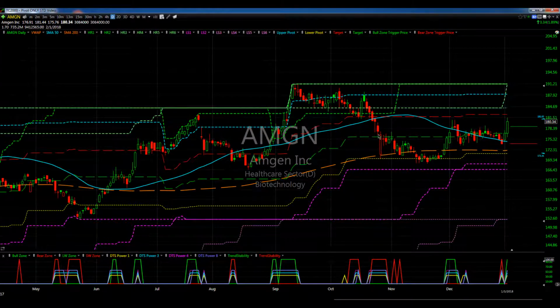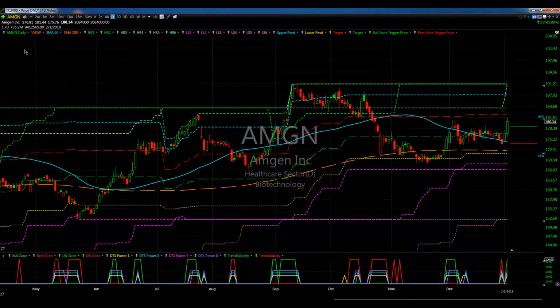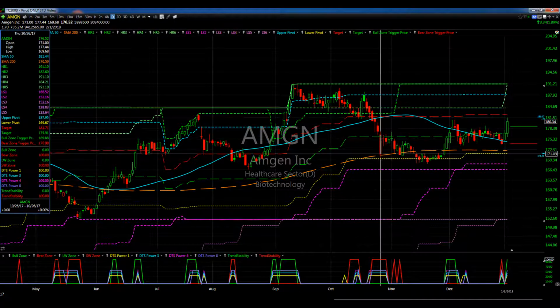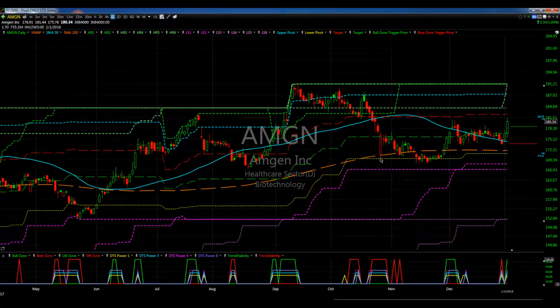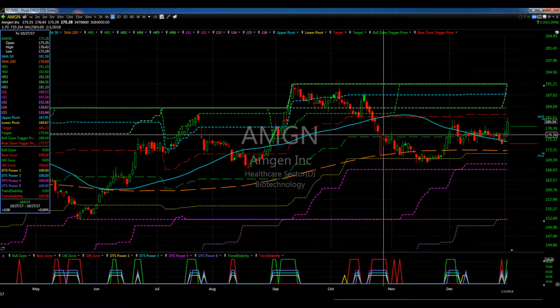You'll see this particular day this stock gapped down, huge gap down, open way down here. The low on this stock was 169.68. I'm getting that right out of this box over here. And the value of that yellow line was 169.67. Within 1 cent, it held that line and bounced that day for a huge bounce.